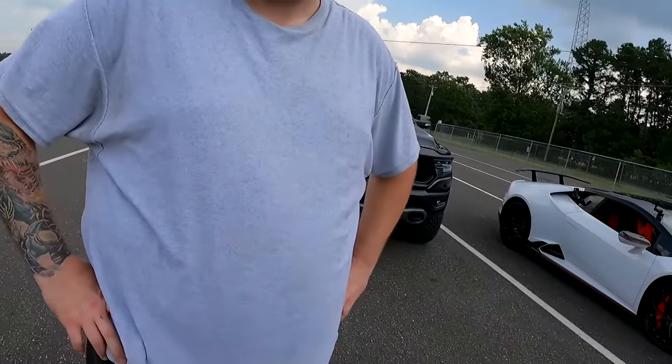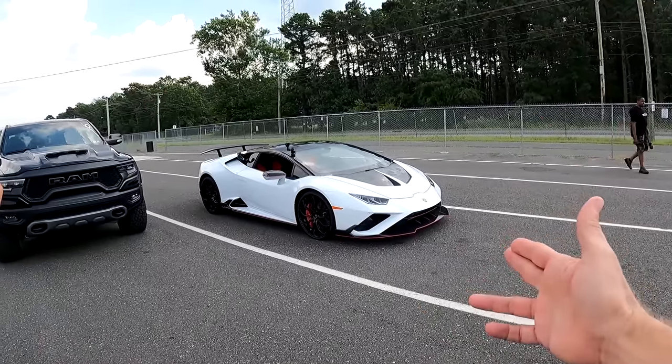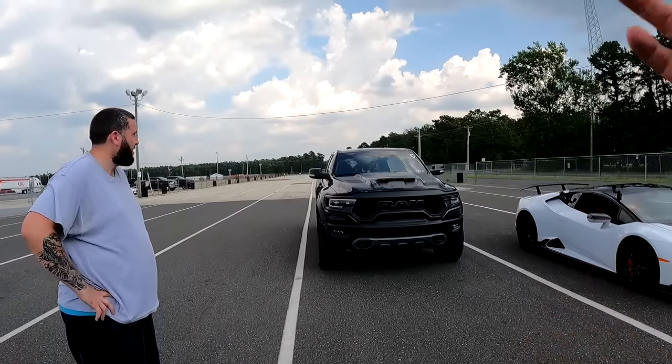Here I'm out with Bill from LabWorks, and yes, we have his badass TRX that is running very strong. I got invited to a track rental by Bubba Niwan out here at ATCO. So I flew in for the day, and I'm flying out tonight just to do a bunch of races. And look what we came across. We got a rear wheel drive Huracan, 600 horsepower, against this beast.